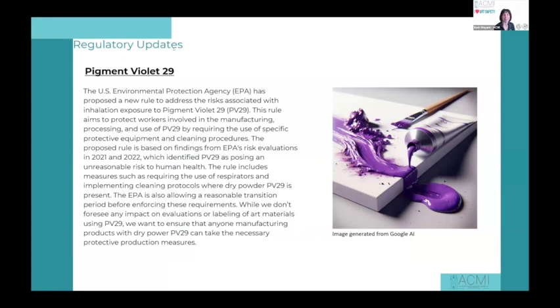Pigment Violet 29, one of my favorite colors. The EPA has proposed this new rule, and really this rule is protecting workers that are using dry pigment and working with PV29 in the manufacturing environment. So you won't really see a change to the final products. You're not going to see additional labeling on paints containing PV29.